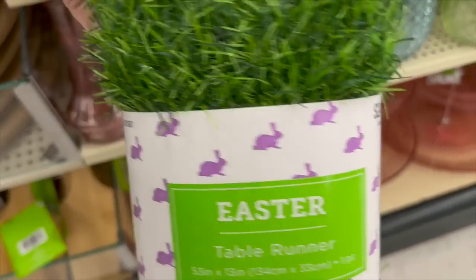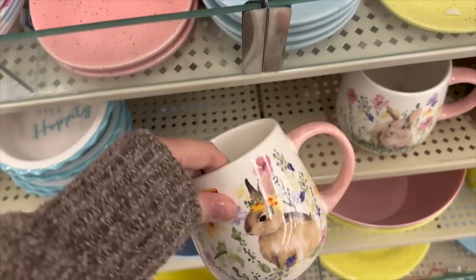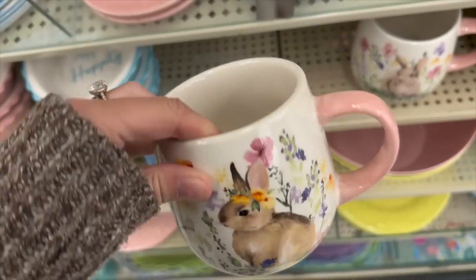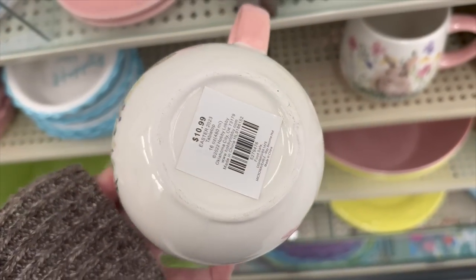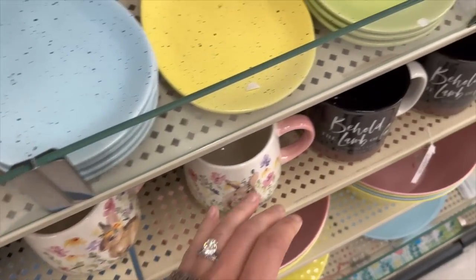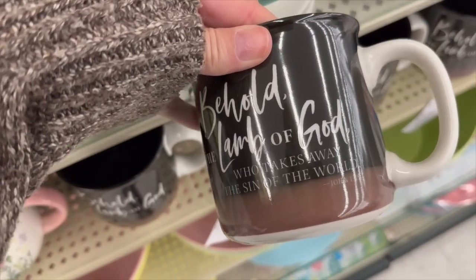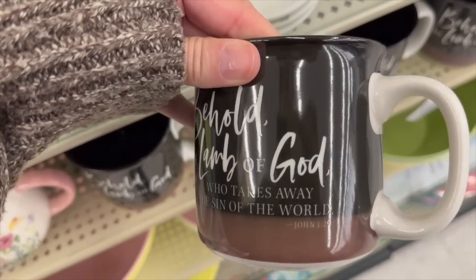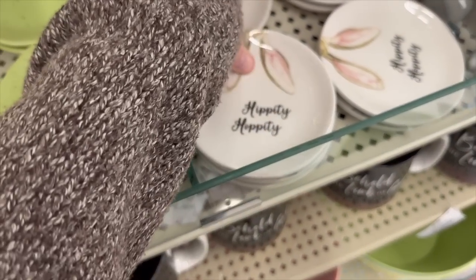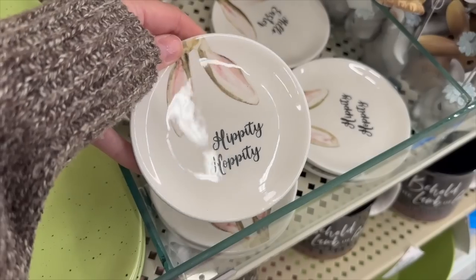This is $24.99. I found the matching mug to those plates. Isn't that just so sweet? Very cute. They also have these, Behold the Lamb of God who takes away the sin of the world. Oh my goodness, you guys. Oh, it's like this. Hippity hoppity.